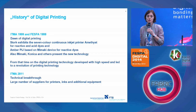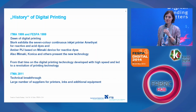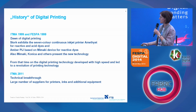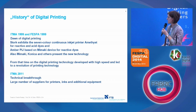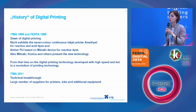looking into a third revolution, and this is dating here FESPA and ITMA 99 last century, when the digital printing started. We can call it the dawn of digital printing. Again, a famous company, Stork, was here number one who came with a new technology, but also in that year Mimaki, Konica and other companies were present with digital solutions. Since then, there was a tremendous development in this technology, ending up with high-speed production units, and you can see them here on the fair today.